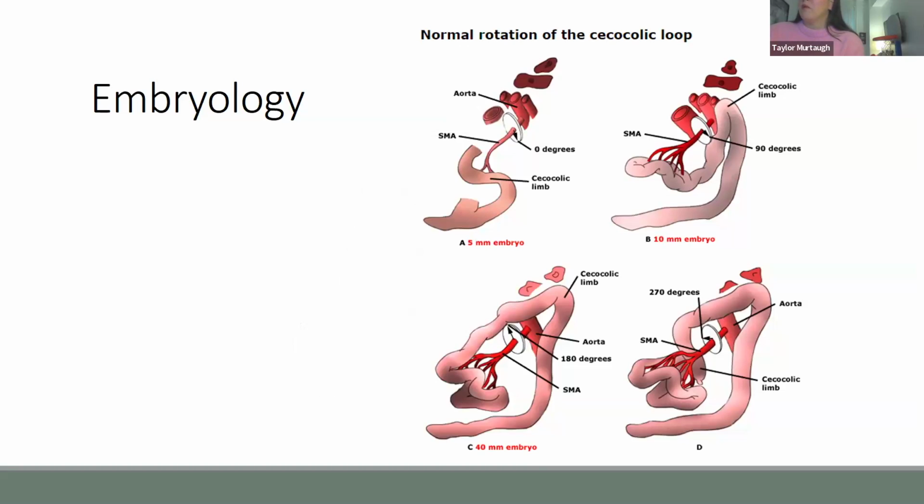So let's talk a little bit about why this happens, in our favorite topic of embryology. At the 4th to 8th week of embryonic development, the, quote-unquote, abdomen cannot accommodate the rapidly expanding GI tract, and the bowel leaves through the future umbilicus. The bowel then rotates 90 degrees counterclockwise, and then at the 8th to 10th week, returns to the abdomen and additionally rotates 180 degrees counterclockwise. So overall, the bowel rotates 270 degrees counterclockwise, and then is fixated at the ligament of Treitz.